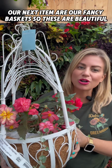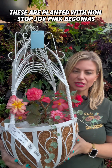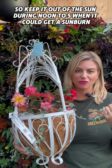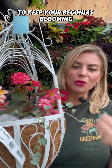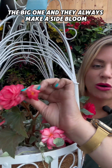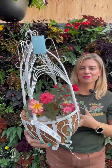Our next item are our fancy baskets. So these are beautiful. These are planted with Nonstop Joy pink begonias. Grow this in shade to partial sun. So keep it out of the sun during noon to 5 when it could get a sunburn. To keep your begonias blooming gigantic blooms, you've got the main bloom here, the big one, and they always make a side bloom. Nip that off and the main blooms will be bigger on the plant.